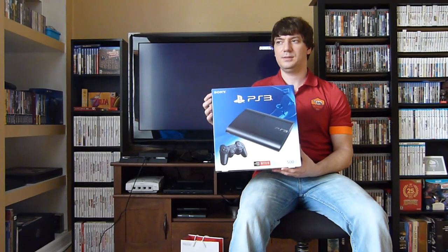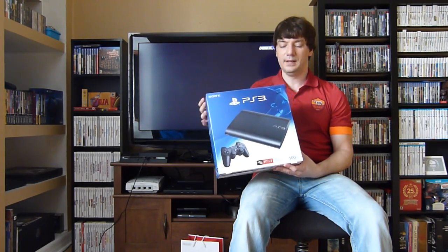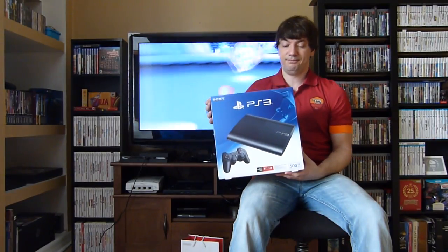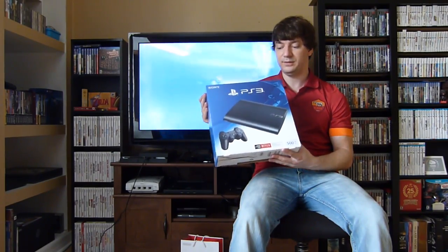It's pretty light. The durability of the system seems a little bit flimsy in the build itself, and a lot of people were complaining about the noise and things like that. So far my experience has been good with the system, and it's not like I have a choice. If you go to a retail store, this is the version of the PS3 you're going to buy, or you're going to find.